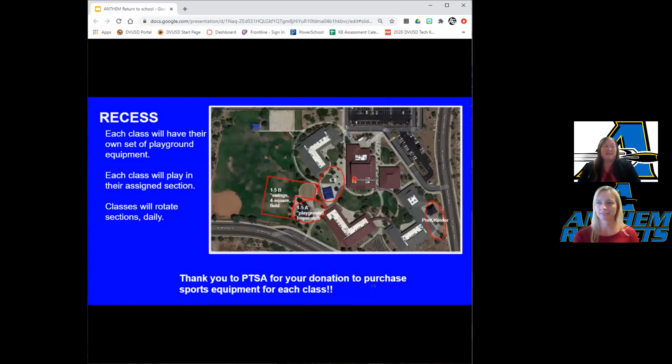Recess is going to be a little bit different as well. Each class is going to have their own set of playground equipment. Each class is going to play in their assigned section. Classes will rotate daily. We want to thank our PTSA for their donation to purchase sports equipment for each class. Our students are definitely going to need recess to play.